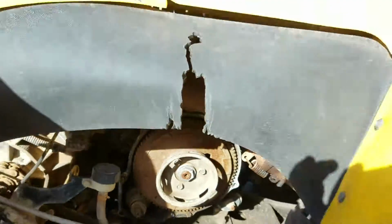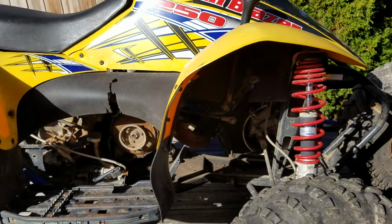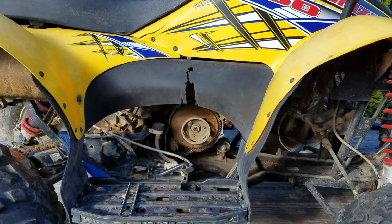I don't know, I can't really tell if I'm moving it by hand. But get the compression checked. If it's got good compression, then I'll probably try to get it to run. If the top end's bad, then probably won't. I'll probably sell the parts for it.